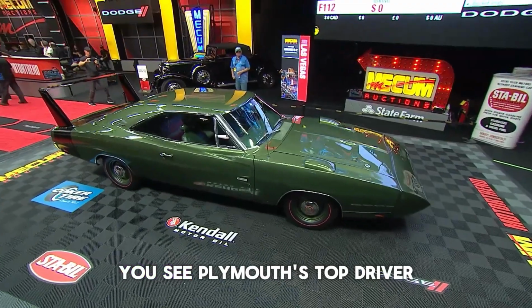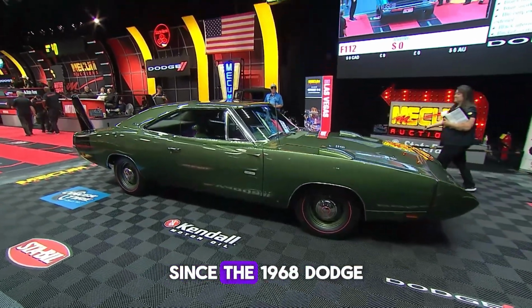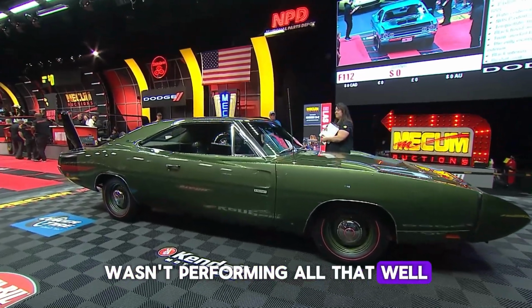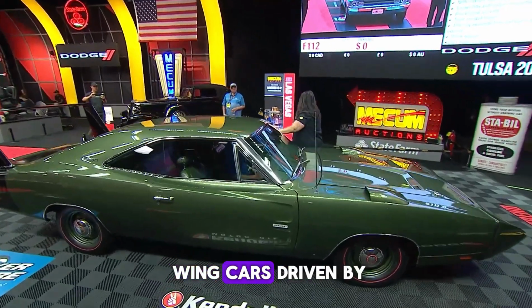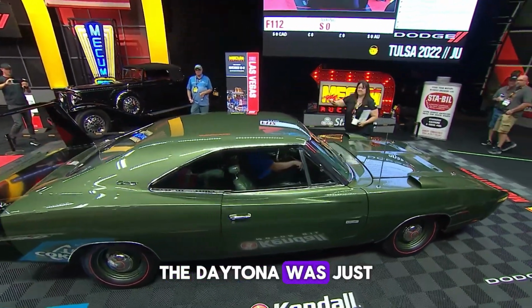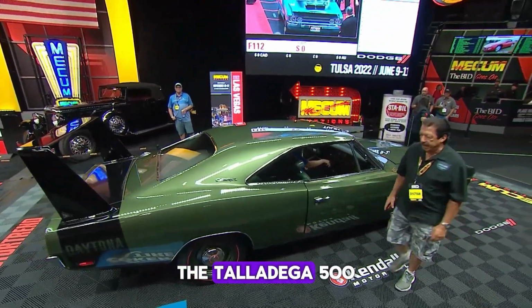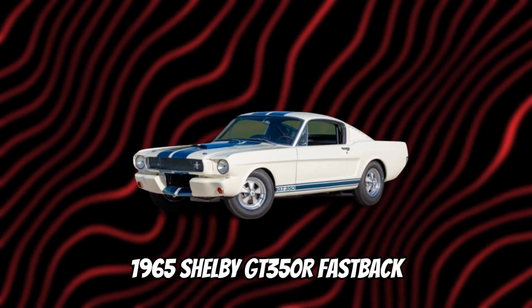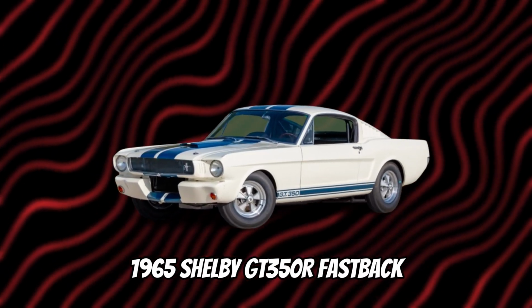You see, Plymouth's top driver, Richard Petty, was leaving for Ford since the 1968 Dodge Charger 500 wasn't performing all that well. Don't worry, he returned, mostly because of the wing cars. Driven by Buddy Baker, the Daytona was just what Dodge needed, and it won its maiden race, the Talladega 500. Now at number 4, 1965 Shelby GT350R Fastback.